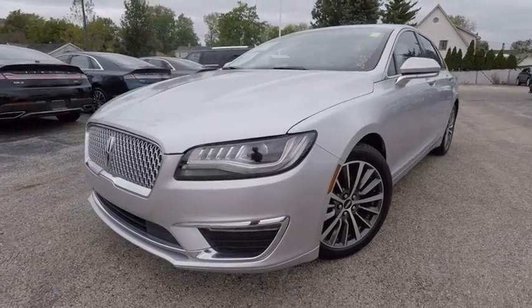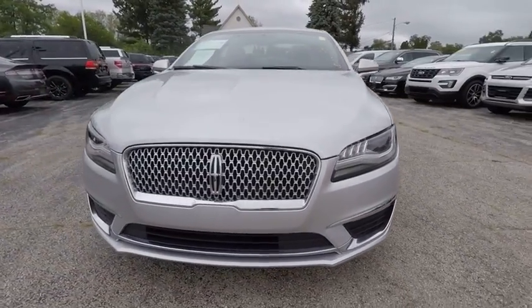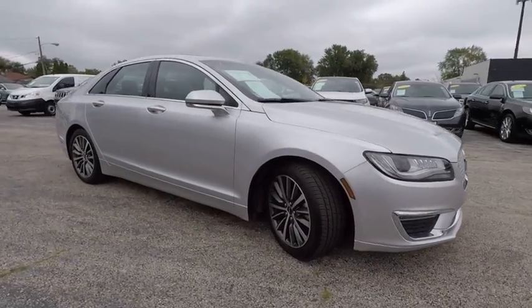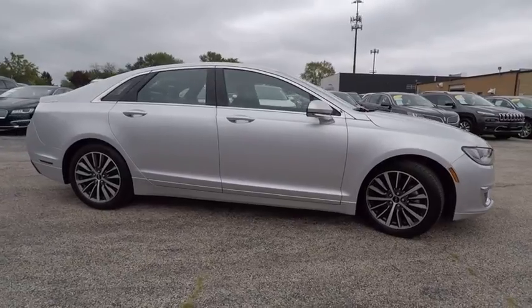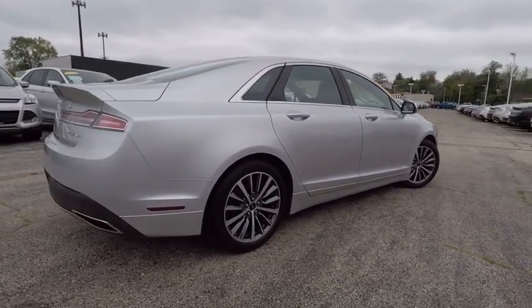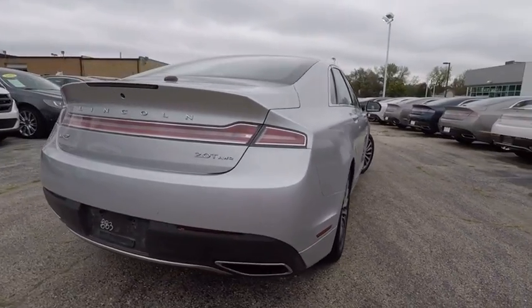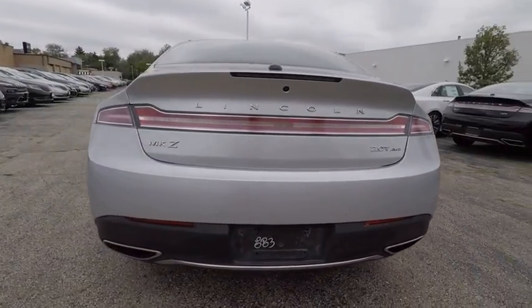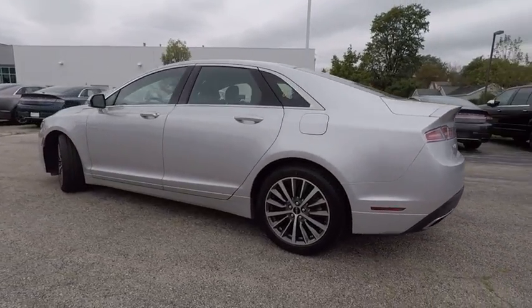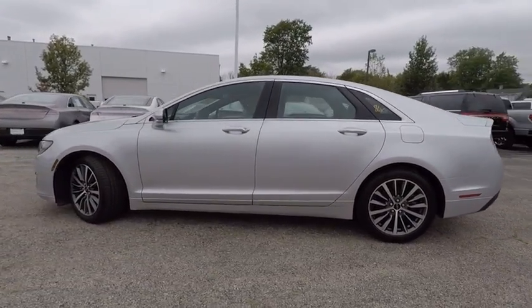2017 Lincoln MKZ. With sharp angles, sleek lines, and a sculpted body, the Lincoln MKZ has an impressive stance and a dynamic design. Add that to the clean modern interior with standard features including rich leather, exotic wood, and a sophisticated assistant that responds to the sound of your voice, and you'll see the MKZ offers a new dimension of luxury and is priced below $35,000.